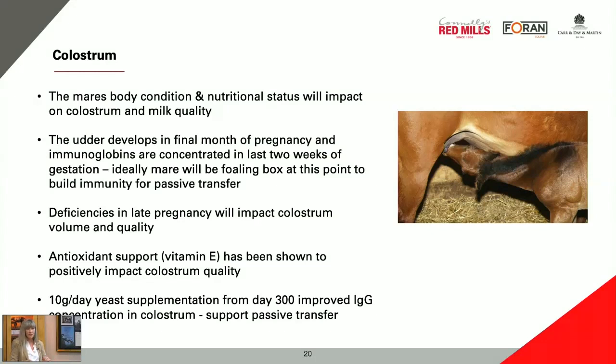Ideally, the mare would be in a foaling box at this time. It's not always possible, but if you can put her in the box that she's going to foal in, she's going to be able to build immunity to any bugs or germs that are in the box, and they're going to be built up to pass on to the foal. So ideally 2 weeks before.